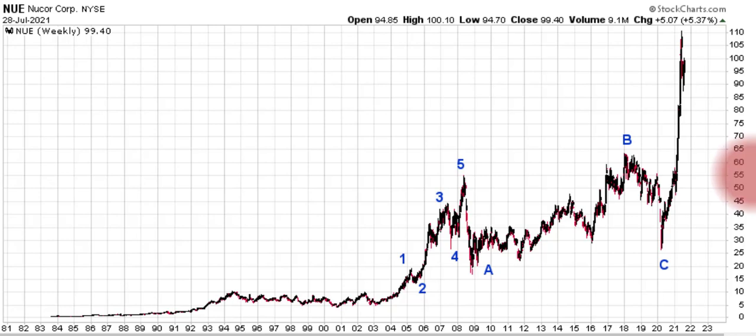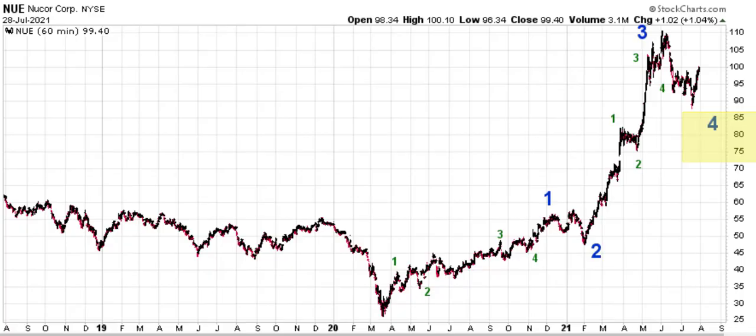All we really need to care about is where it is in this up leg off the 2020 low to determine if it's getting closer to a high and a larger pullback or not. So let's go ahead and zoom in and take a look at just the action off that 2020 low. Here is that action.